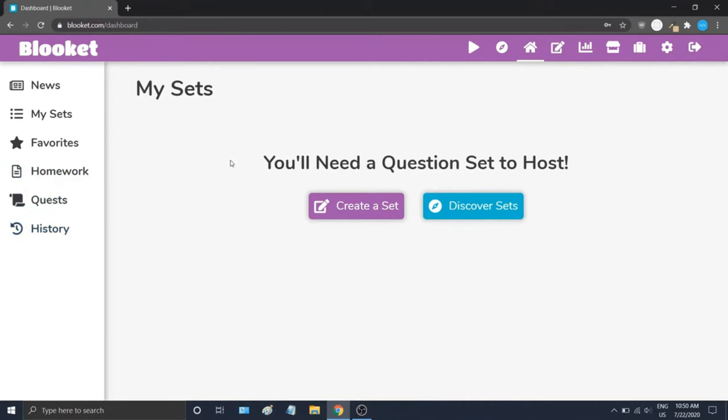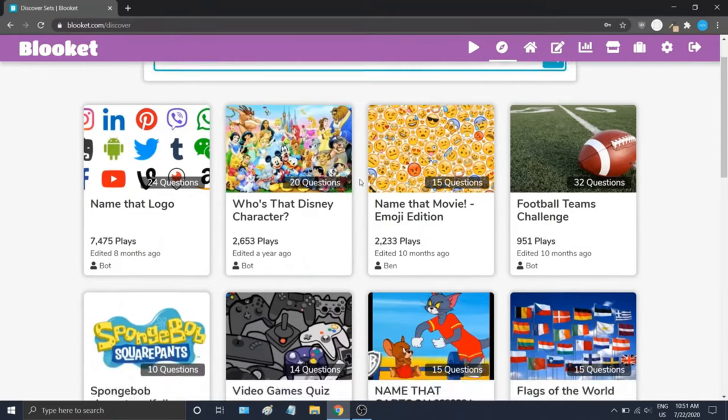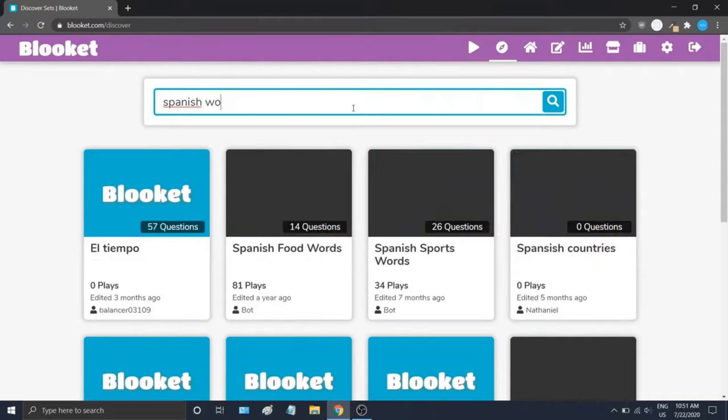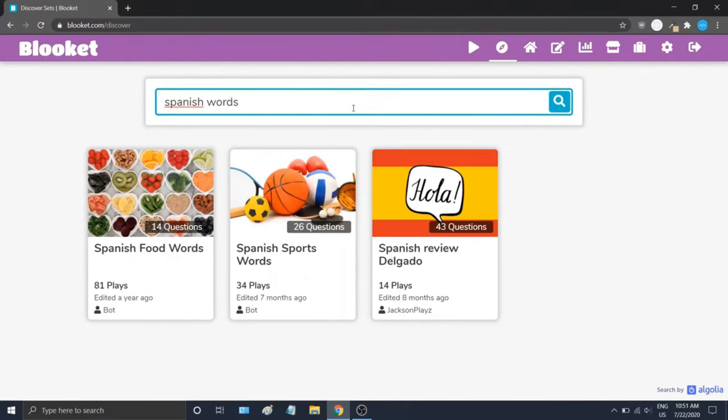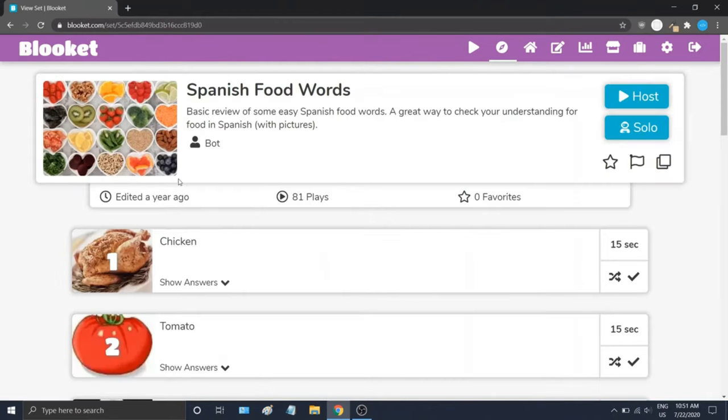In order to get started, we'll have to get a question set to host a live game. Now you can either create a question set by clicking this button, or this one, or you can discover sets by going to the Discover tab and looking at the recently featured sets and selecting one. You can also use the search bar to search for sets, for example, Spanish words.